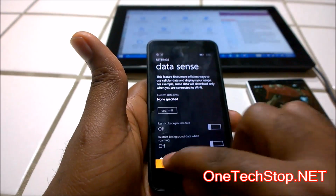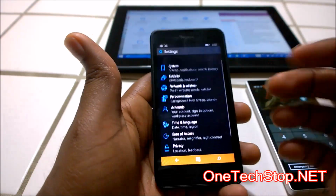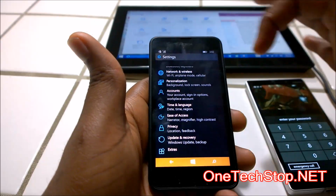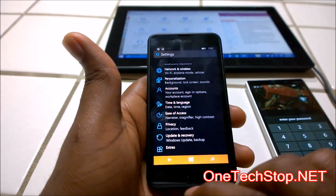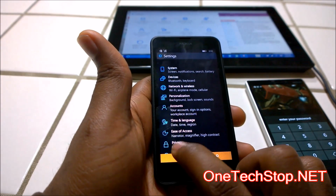But yeah, the settings. Right now, the whole overhaul of the settings page, as you can see, this is what it looks like. It's neater, and again, you have that ribbon at the top. So yeah, that's a quick look at what the settings page looks like.